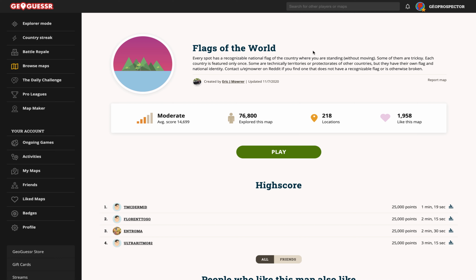I was browsing around on GeoGuessr and found this map set that sounded interesting. Flags of the world. Every spot has a recognizable national flag of the country where you are standing without moving. Some of them are tricksy. Each country is featured only once.